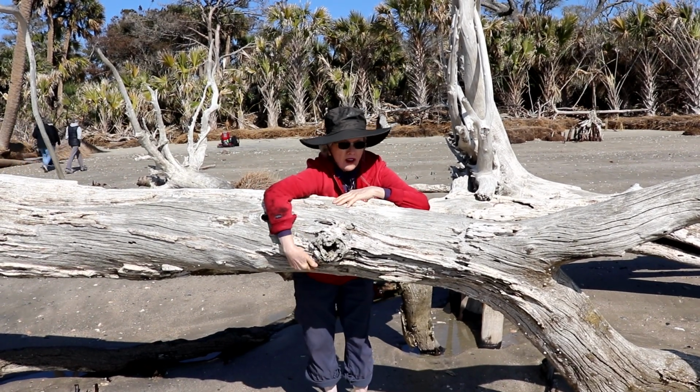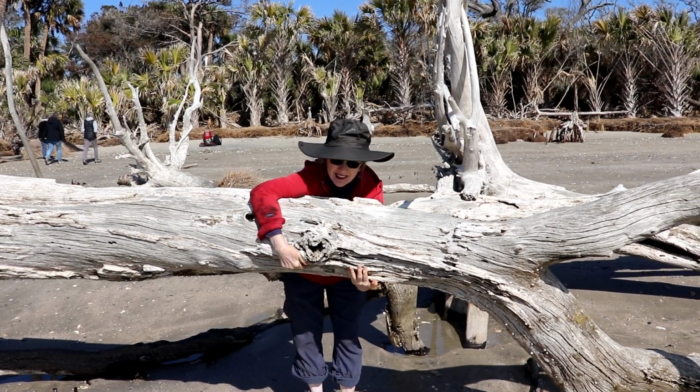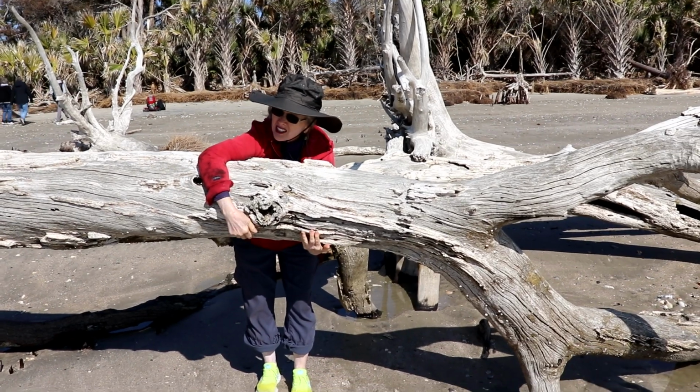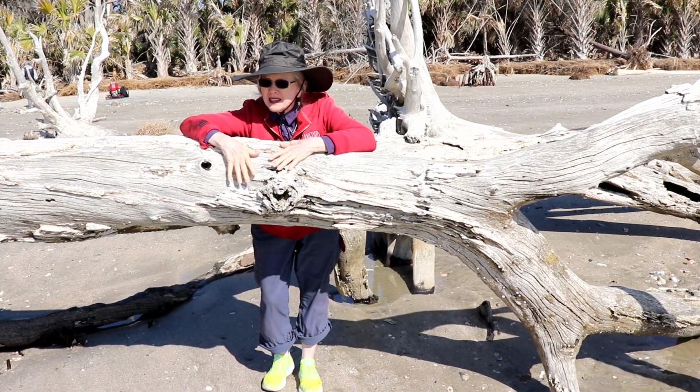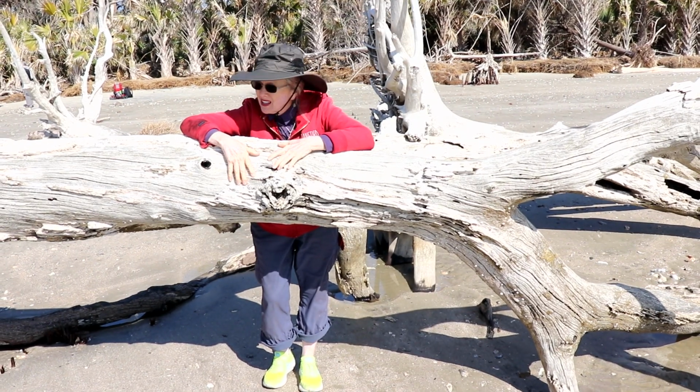I want to take this home, this one. Can I take this home? Oh my gosh. Can you imagine how heavy it would be? Because it's saturated with water.